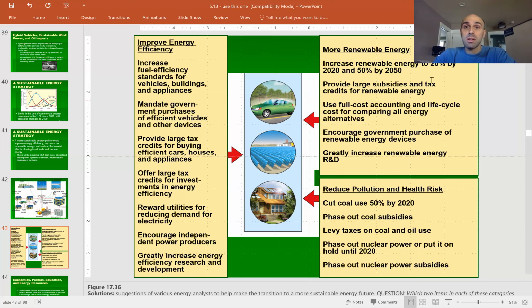More renewable energy, we're looking at increasing our renewable energy to 20% by 2020 and 50% by 2050. Provide large subsidies of tax credits, greatly increase renewable research and development. Phase out coal subsidies, meaning make it a little bit more expensive to use coal so that we use less of it. Phase out nuclear power subsidies, so on and so on. Okay.